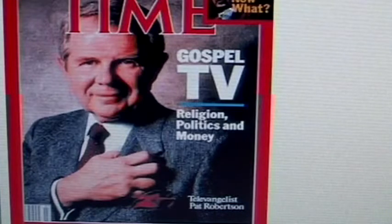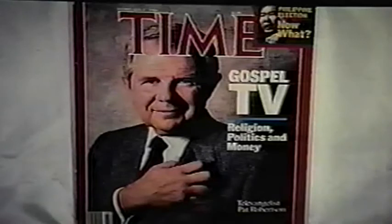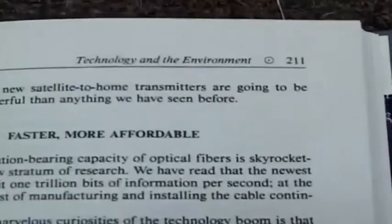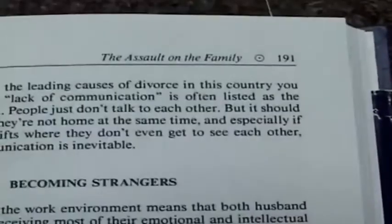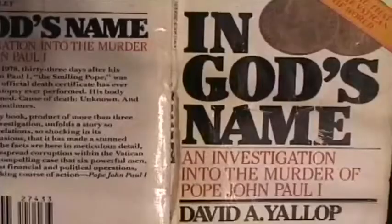But Pat Robertson, there's a Masonic symbol called the lion's paw. It's like this, and that's a Masonic symbol. And Pat Robertson, this is the cover of the Time magazine, February 17, 1986 issue. He's giving what looks to be the Masonic sign called the lion's paw. Pat Robertson also, in his book The Millennium, has a point within a circle at virtually every page of the book. And the point within the circle is definite occultic language for sun worship, and it was also chosen for the symbol of Illuminati.